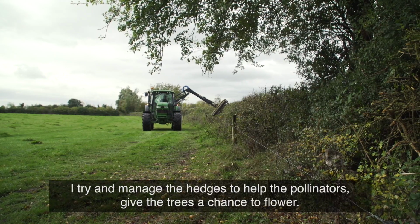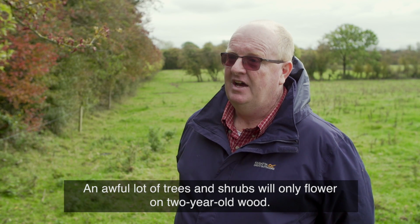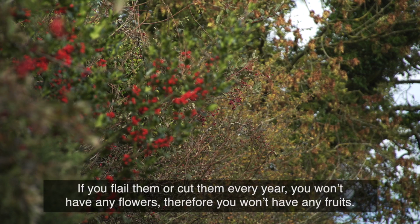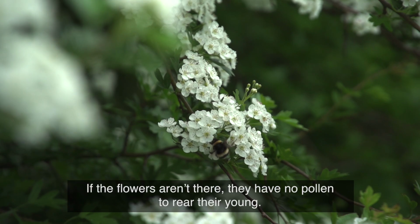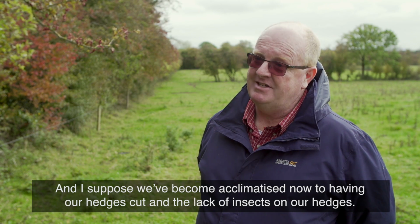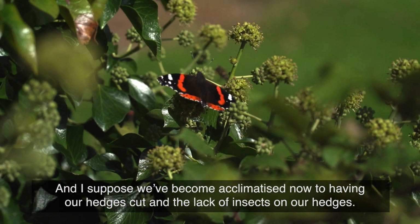I try and manage the hedges to help the pollinators, give the trees a chance to flower. An awful lot of trees and shrubs will only flower on 2-year-old wood, so if you flail them or cut them every year, you won't have any flowers, therefore you won't have any fruits. And it all plays into the life cycle of the insects. If the flowers aren't there, they have no pollen to rear their young, and after 2 years they're gone as well, maybe even after 12 months. And I suppose we've become acclimatised now to having our hedges cut and the lack of insects on our hedges.